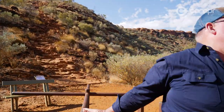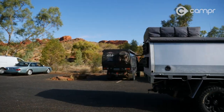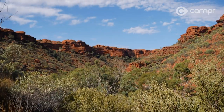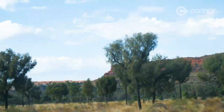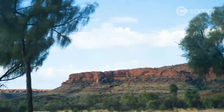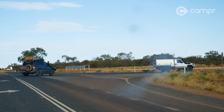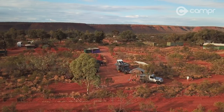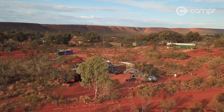That's our exercise done and dusted, and once back in the car park, we decide to make plans for our camp later that afternoon. If you've been to Kings Canyon before, you may well have stayed at Kings Canyon Resort, which offers a bunch of accommodation options. However, we decide to head for Kings Creek, which offers some fantastic powered and non-powered sites about 35 kilometres from the gorge in the direction in which we're travelling.